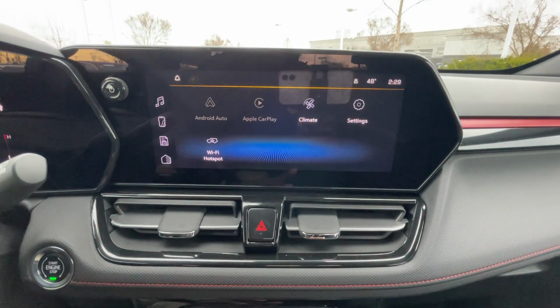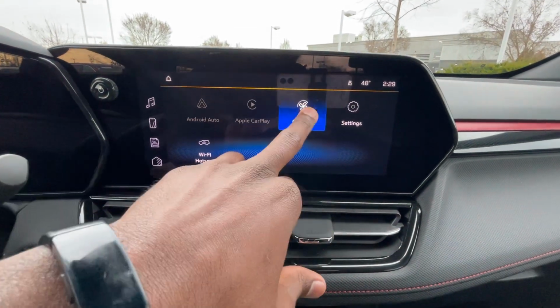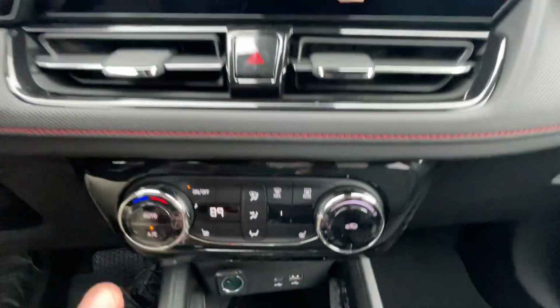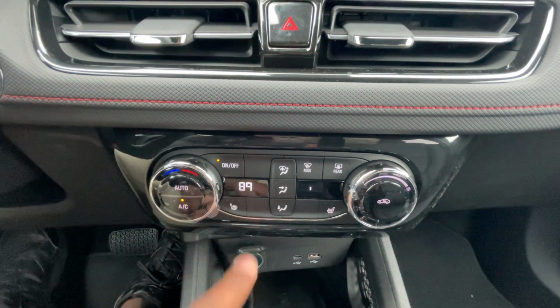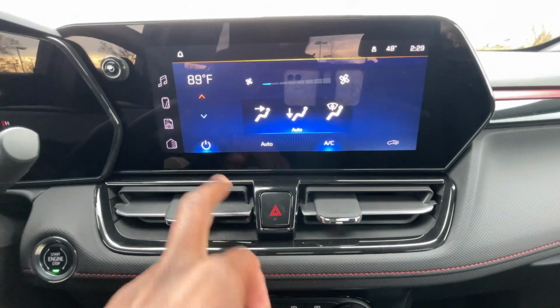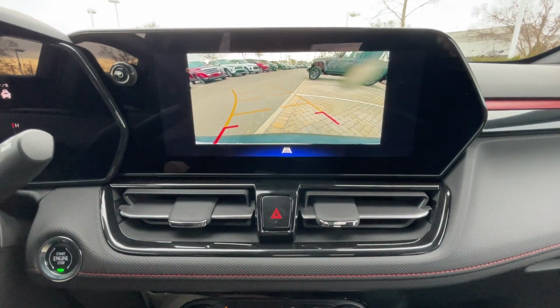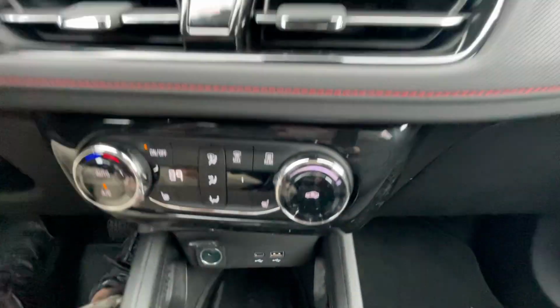And we do get single zone automatic climate control, so you can either pull it up on the screen here, or you can use the buttons and knobs down below. And you also have 3-stage heated front seats here as well. Hazards are there. Now the backup camera, pretty good picture, guidelines follow. You just turn the steering wheel, you can turn those guidelines off if you want to.